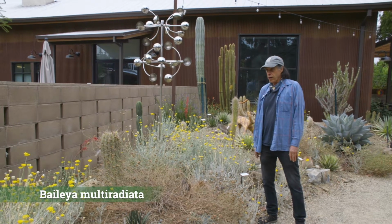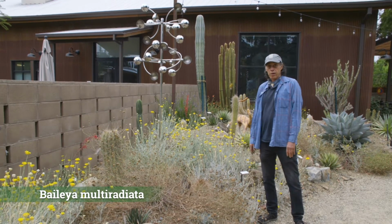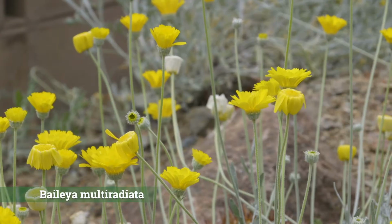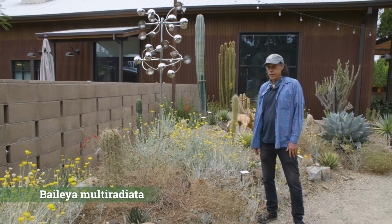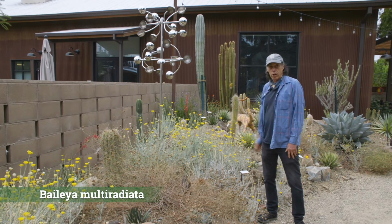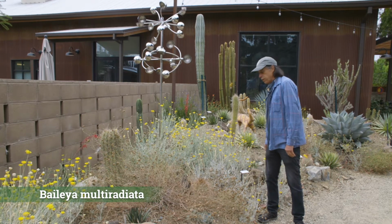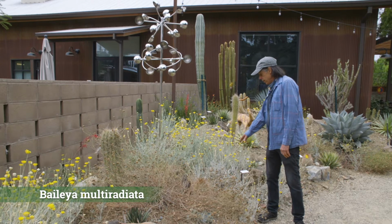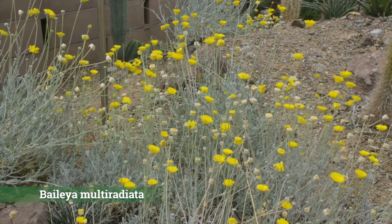So a lot of these provide a lot of color for us, and this one here is a good example, Baileya multiradiata. So it's native to the deserts of the southwest US and also into Mexico, and it provides a lot of yellow color for us over months during the summer, and so we think very highly of it. Also the very pale furry leaves are an attractive part of it too.